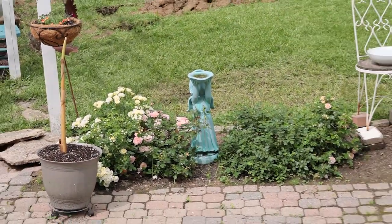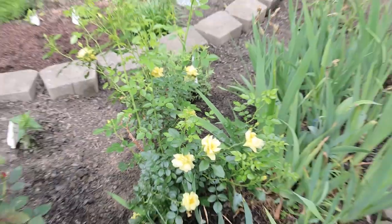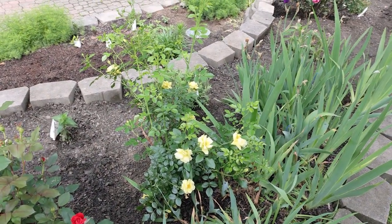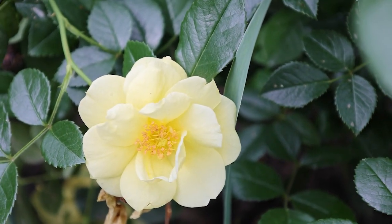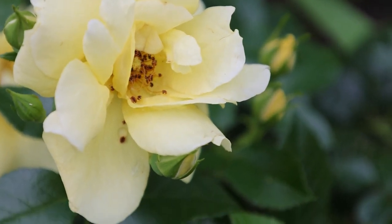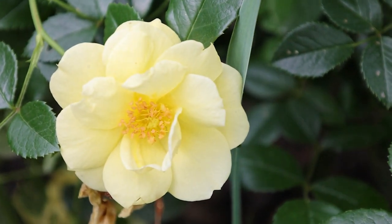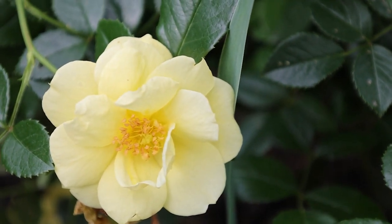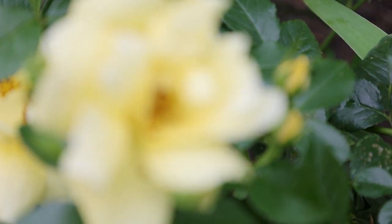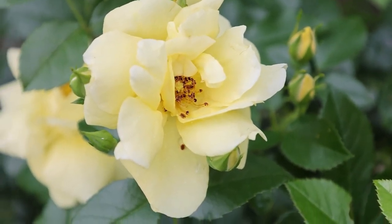And there's some of the drift. And this one is the yellow. It's doing better than it ever did before, so I'm glad we moved it. It's pretty gorgeous. Really don't know if that's mites or something down in there. Ants? Because maybe it's just done doing what it does, because this one doesn't have it. And this one does have it, whatever that is down in there.